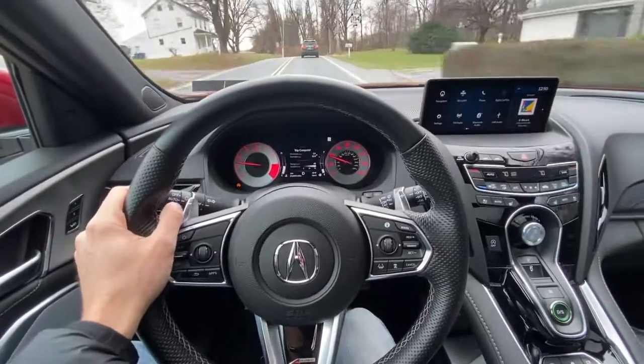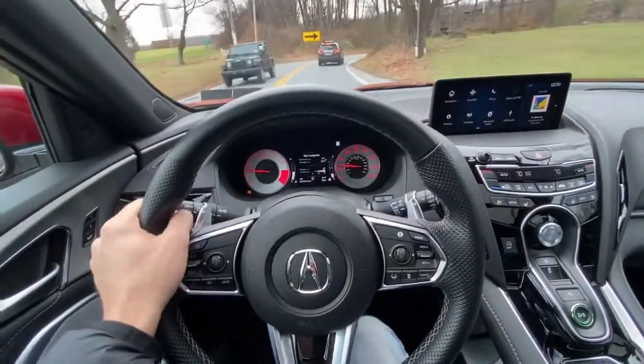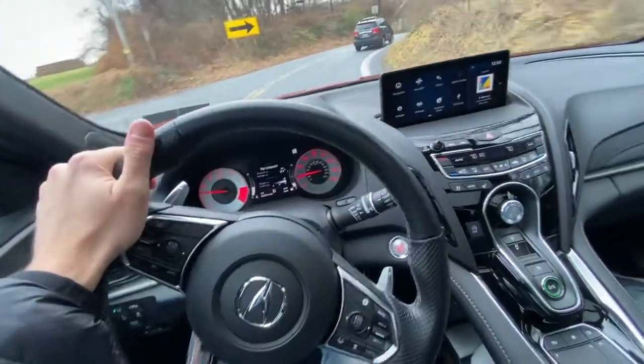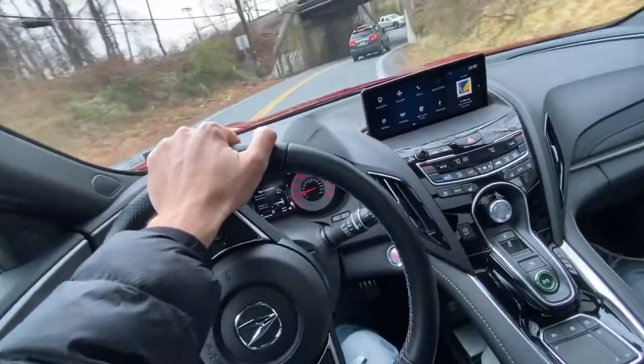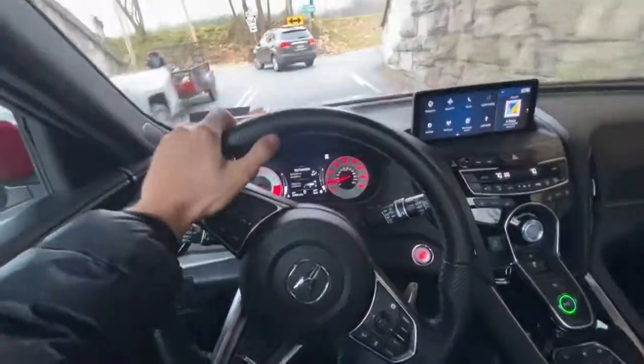I'm not really going to try them out just because, don't really need to. Just trying to be safe with the one camera in my hand and my one hand on the wheel. But yeah, this is a cool little peppy little fun sport SUV. Perfectly fits my mom and dad's needs.